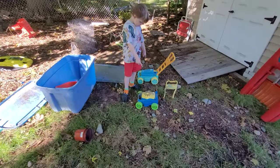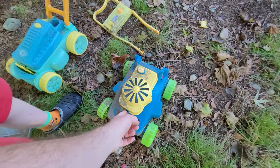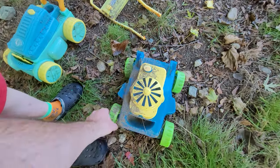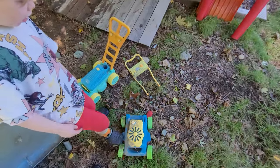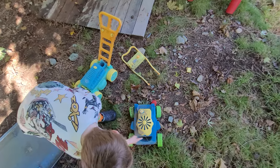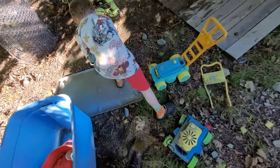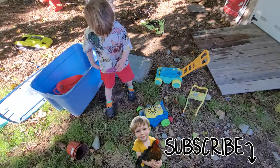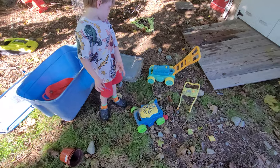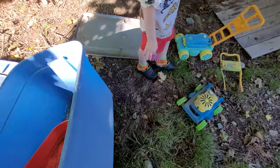See? Yeah, because those both have the bubbles in the front. This one is missing the bubble thing in the front, so I think this one's probably a good candidate to give away. Okay, I think I did pick it to go right there. Maybe we can give this away, but I did not break that one, right? Well, let's test it and see if it works.